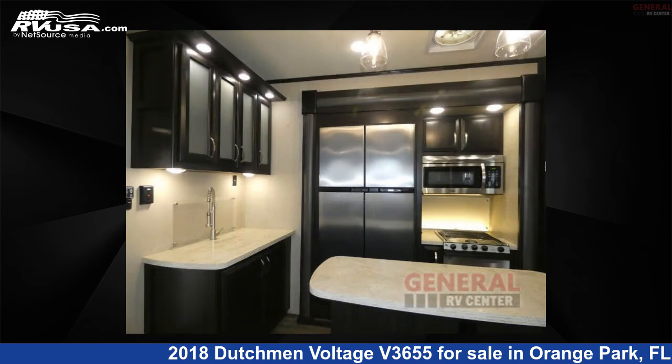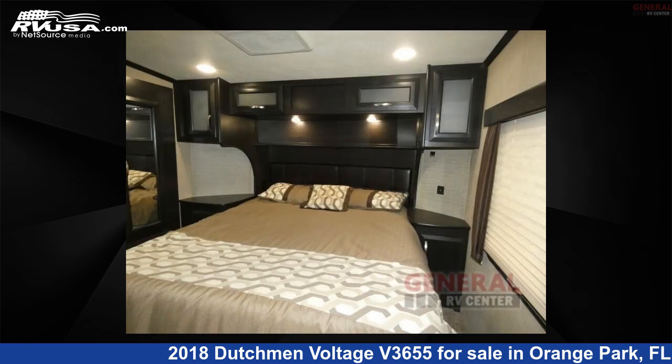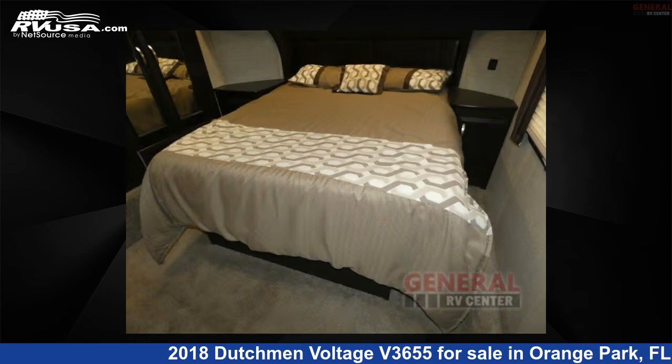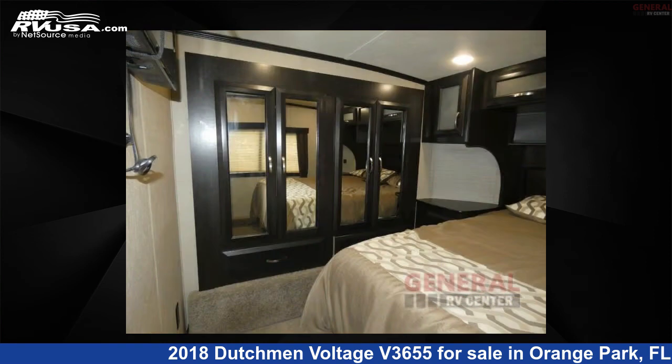This used Dutchmen is 39 feet 0 inches in length and features sleeps 9, slide-out, and 160 gallons fresh water capacity. The floor plan layout of this toy hauler features front bedroom, kitchen island, loft, outdoor entertainment, two entry, exit doors.